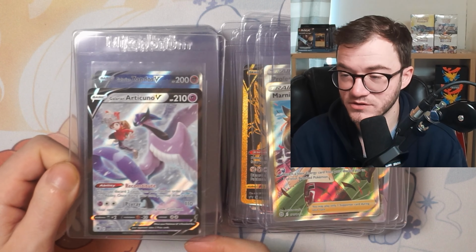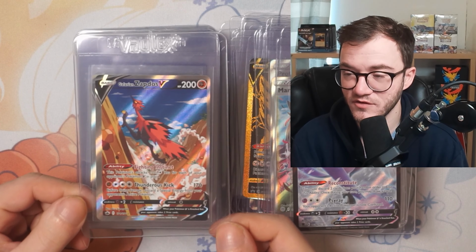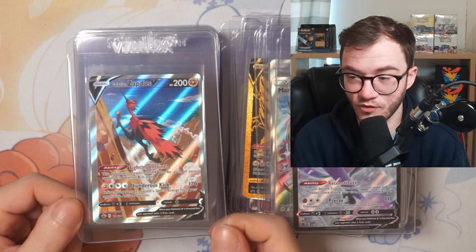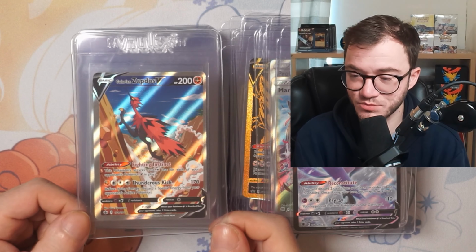We've got another one of the Articunos. Next up, we have an alt art. We've got the Galarian Zapdos from Chilling Reign. Now, the centering on this one's not great. But then Chilling Reign didn't have the greatest centering, especially in the first print run.